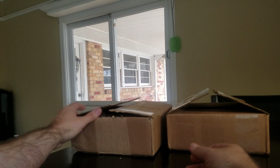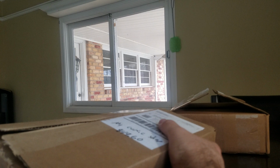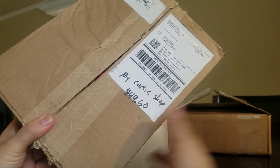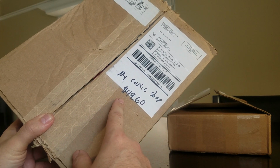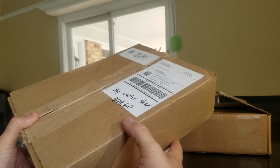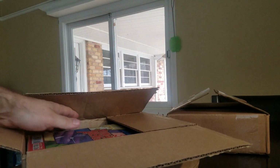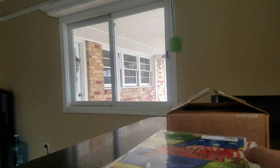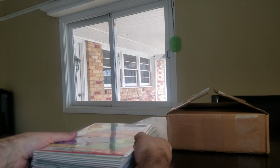All right. Next up, my comic shop. I buy from them at least 2 or 3 times a month, probably $49.60. Again, if you break $45, they give you free shipping. So almost all my orders are somewhere between $45 and $60 when I order from them, just to get the free shipping out of it, which saves you a few bucks. Got a pretty good stack, so that means a lot of cheaper ones, but that's all right. That's what I like, is the lower end comics.